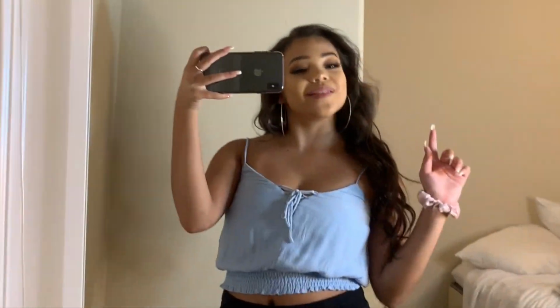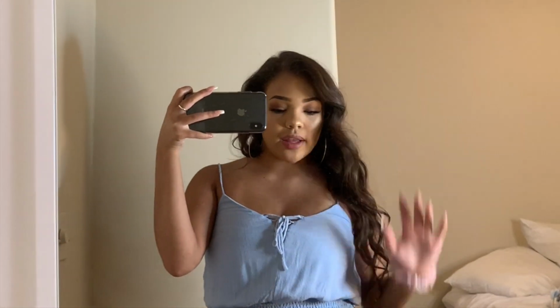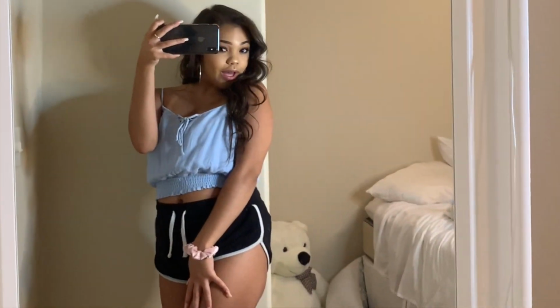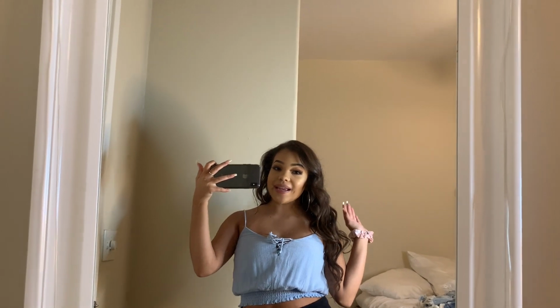Okay guys, and now it's time to pick our outfit. So I lined up a few outfits over there. I'm just going to try them on and then I'm going to see how they look. And then that's how we will choose what outfit to wear. So here goes outfit number 1, changing right now.